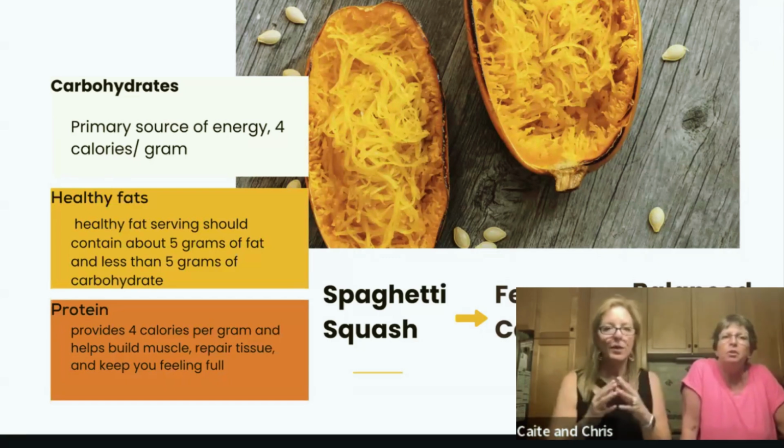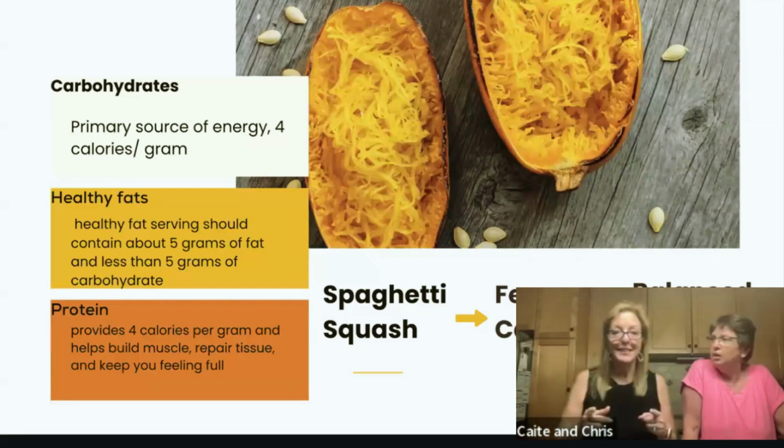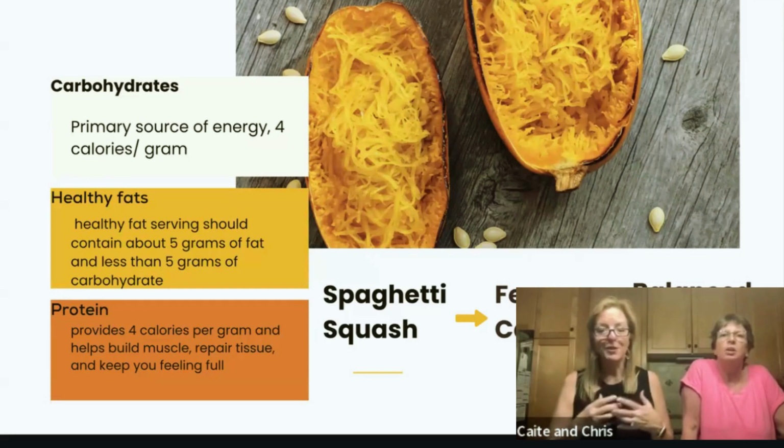Exactly. And in one of the dishes tonight, we are going to use a mix of the grated cauliflower and egg beaters instead of the traditional lasagna noodles. And that's a great way to sneak in extra vegetables while keeping the rich flavors.